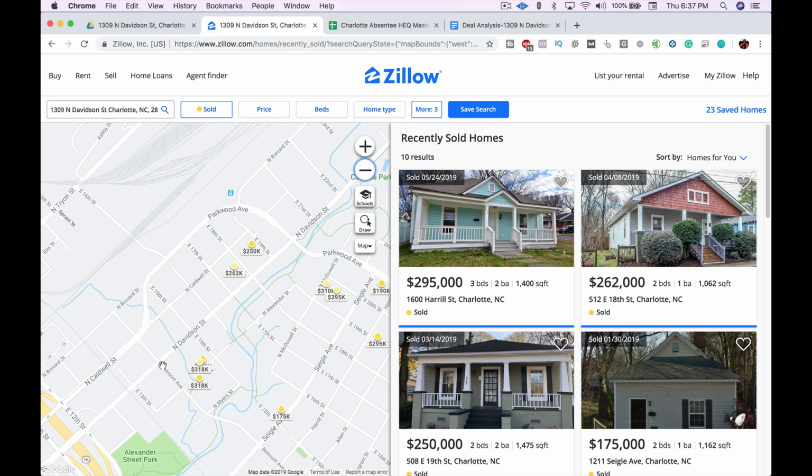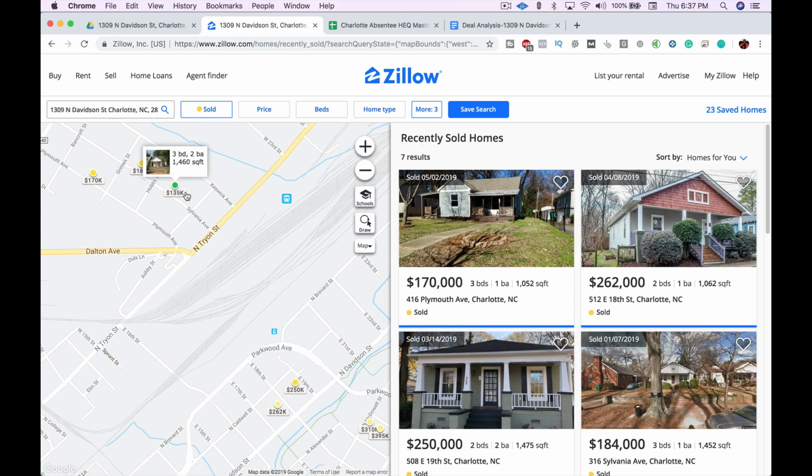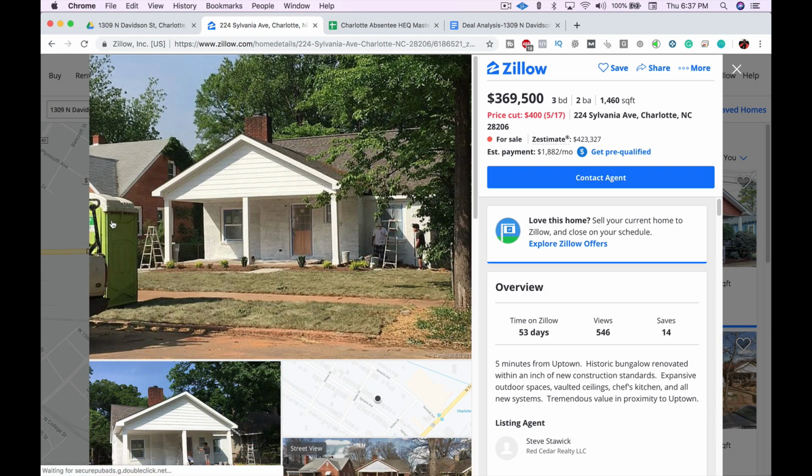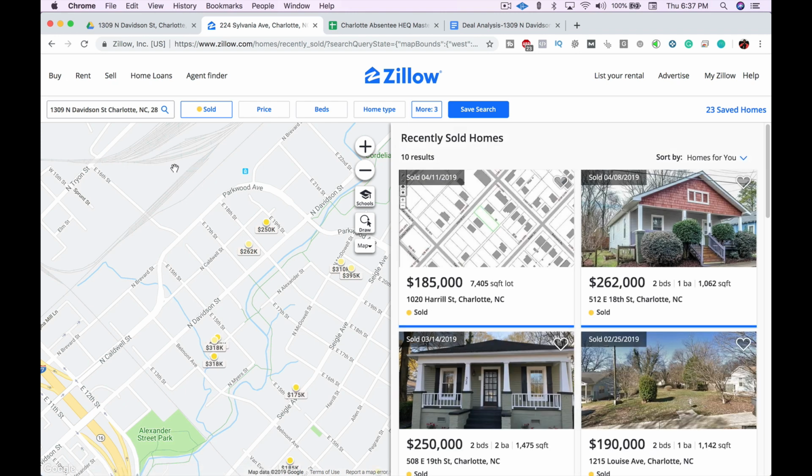If my property's here on North Davison Street and there are comparable sales across this main street here, you see how thick this street is on the map? I'm not going to look at properties over here, even if they're a mile away. This is a completely different area, completely different neighborhood than the one that we're looking at right here. It was built in probably a completely different time frame. So you need to look very, very closely to where your property is located. So honestly, I would not venture out further than this area where I'm hovering my mouse over right here.